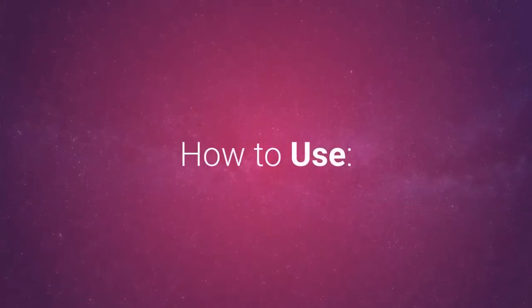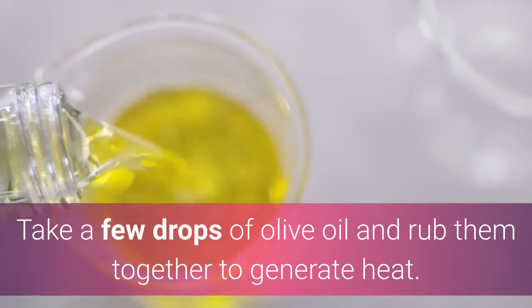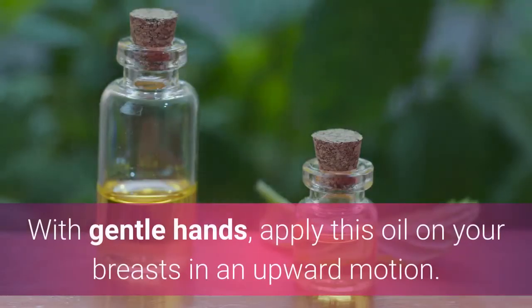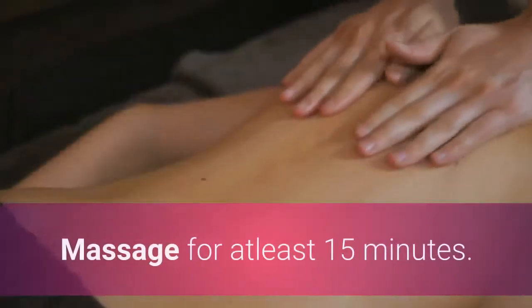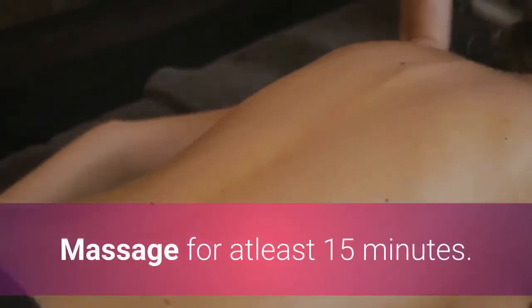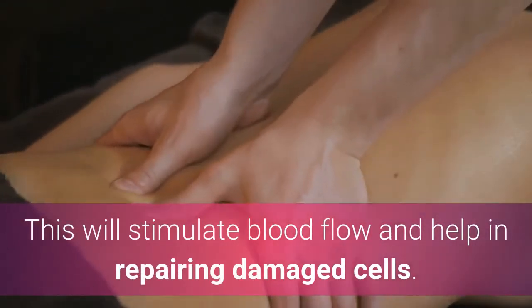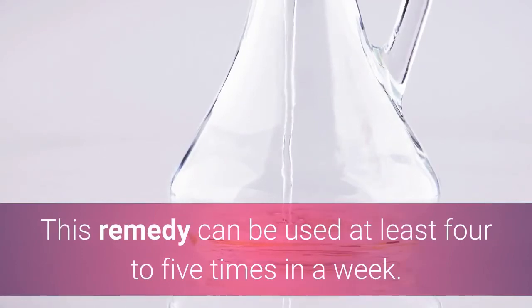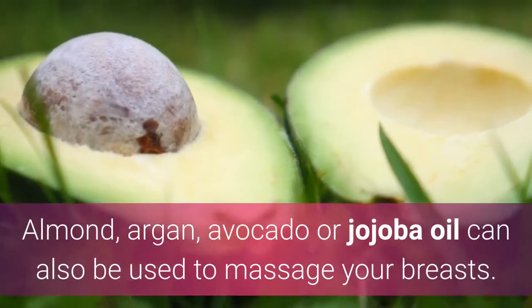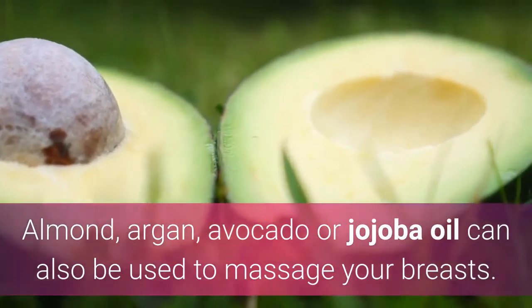How to use. Take a few drops of olive oil and rub them together to generate heat. With gentle hands, apply this oil on your breasts in an upward motion. Massage for at least 15 minutes. This will stimulate blood flow and help in repairing damaged cells. This remedy can be used at least 4 to 5 times in a week. Almond, argan, avocado or jojoba oil can also be used to massage your breasts.